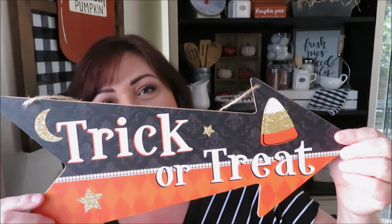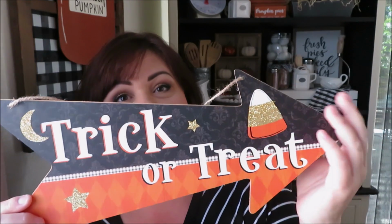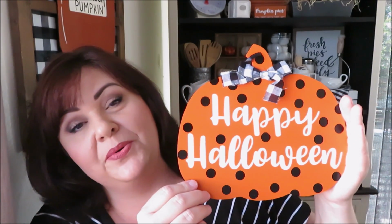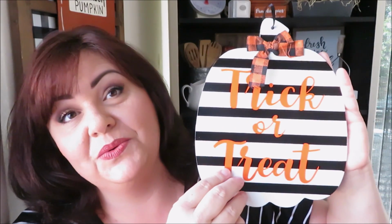So just a little arrow. This one was 99 cents. It's a good size, as you can see. It's got the candy corn there. Trick or treat. Then they have these pumpkins that remind me of the signs at Walmart last Halloween. This one with the polka dots, Happy Halloween. And they're smaller than the ones that were at Walmart, but I think they're a great buy for 99 cents. This one in the stripes, Trick or Treat.